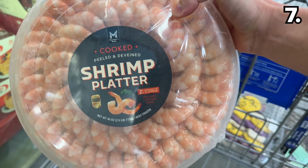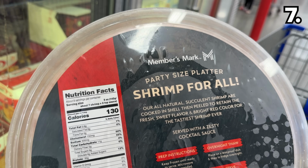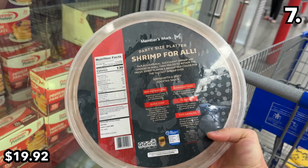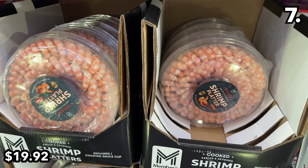And as we shift away from soup, but stick with seafood for a moment, this giant 2.5-pound shrimp tray for $19.92 is a very well-priced, cooked, and peeled platter that's ready for a party.